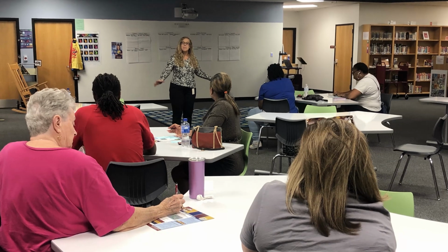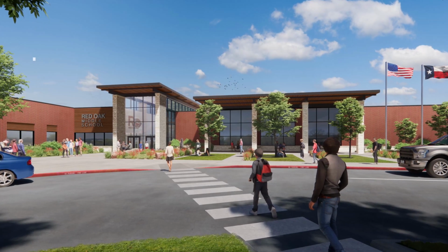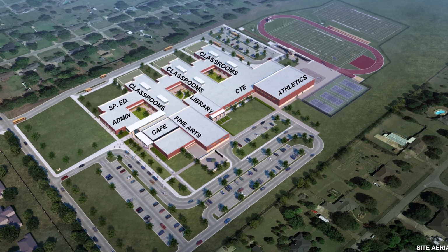And we did those at every one of the elementary schools. We had our community come out and give us input on different things: entryway, lighting, the commons, learning commons areas, just different design things. And so then we came out with what we felt was representative of what we needed at Red Oak and what our community and our staff thought would be best for the second middle school, and came out with a wonderful design.